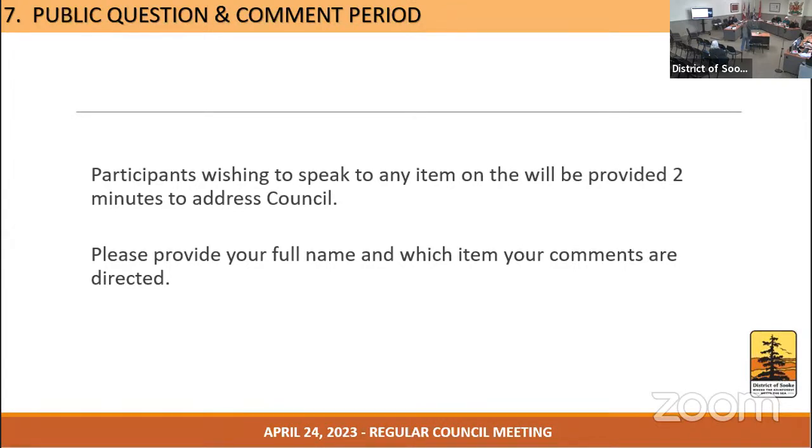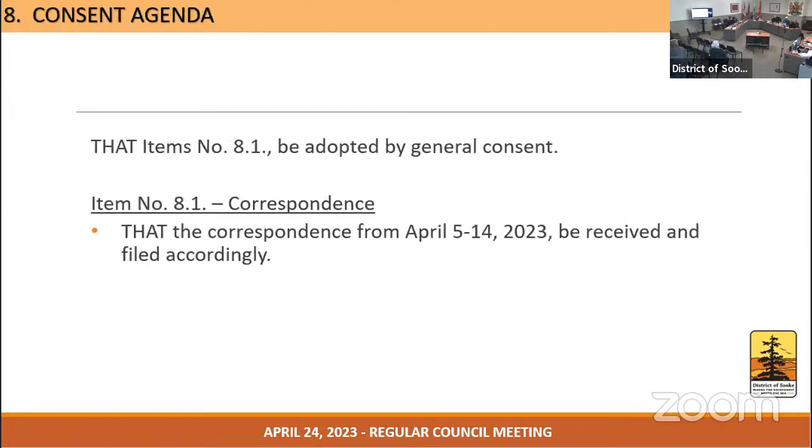Okay, so we'll move on into our agenda, and we have our consent agenda item under 8, and that would be that item 8.1 be adopted by general consent. So moved by Councillor Bateman, seconded by Councillor Lajeunesse. Any comments, Councillor Bateman, Lajeunesse? Anything from anyone else? Councillor Pearson.